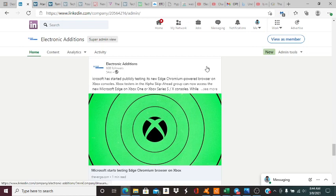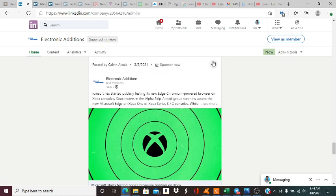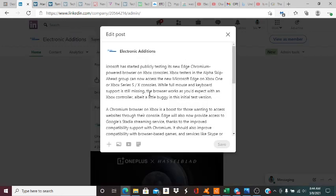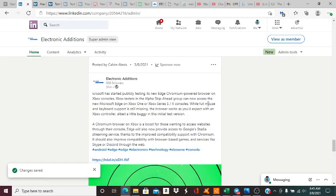All right, so more news on Microsoft Xbox. Microsoft starts testing Edge Chromium browser on Xbox. Microsoft has started publicly testing its new Edge Chromium powered browser on Xbox consoles. Xbox testers in the alpha Skip Ahead group can now access the new Microsoft Edge on Xbox One or Xbox Series S or X consoles.